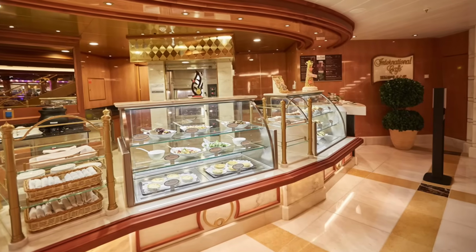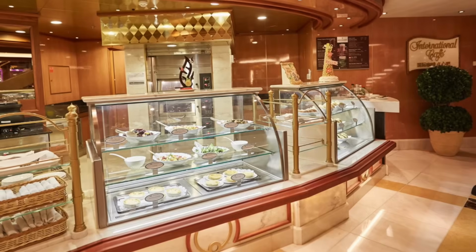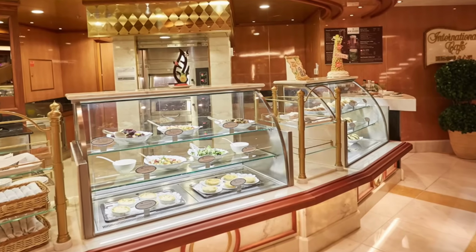Now, if you've cruised before, you know that most of the dining venues on board are not open around the clock. But unique to Princess, there is one, the 24-hour International Cafe. It can usually be found on the main floor of the Piazza, the interior hub of every Princess cruise ship. Princess also has a mix of casual and specialty dining venues available for an additional fee. These vary depending on the ship, and we'll talk about each as we rank every cruise ship.